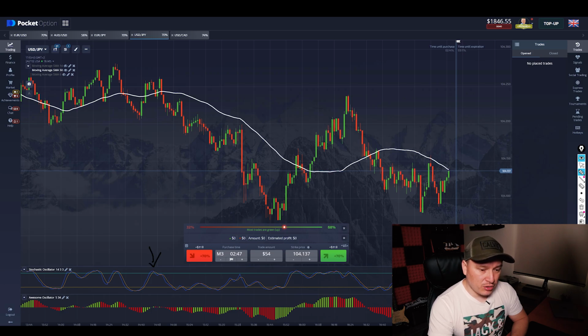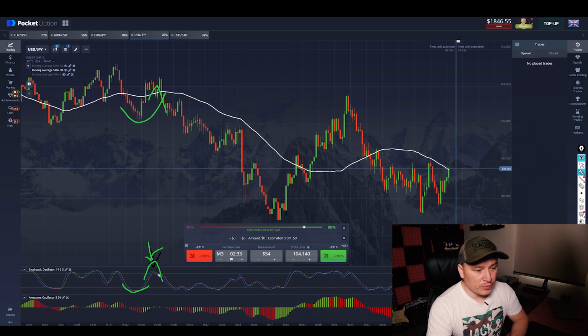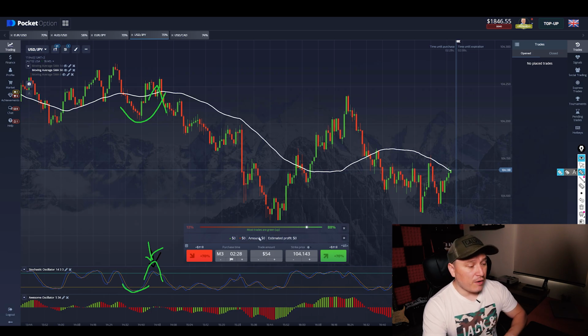As you can see, let me just go ahead and switch the color. As you can see right here, it actually got crossed and boom, it dropped. And this is what happened, right? This movement. And same thing happened in here. We can see it, boom, and it dropped right here, and then it jumped. So we're actually looking at that, but in addition, we're actually looking for a second confirmation as well.